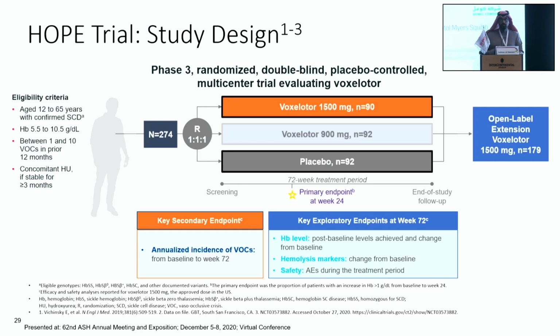So I will talk about three medications that got FDA approval in the US, and also Saudi FDA approval. Voxelotor, based on the HOPE trial, where they tried 2 doses, 1500 and 900 milligrams, versus placebo. Their primary endpoint was an increase in hemoglobin by more than 1 gram. There are also other medications trying to look at this.